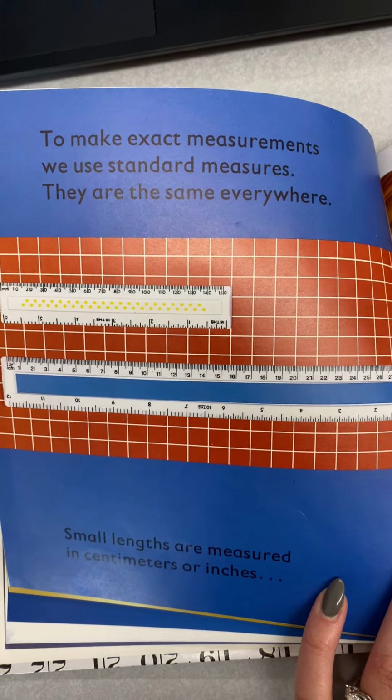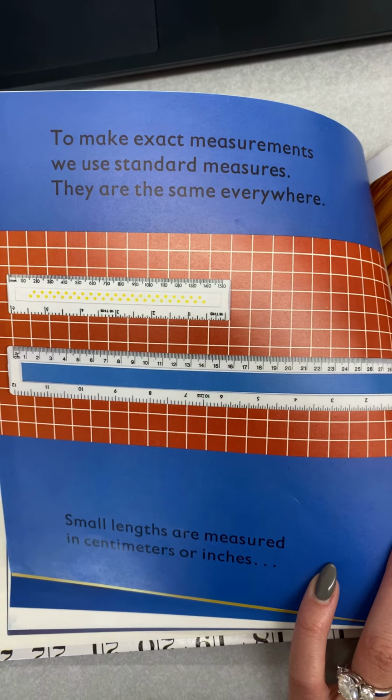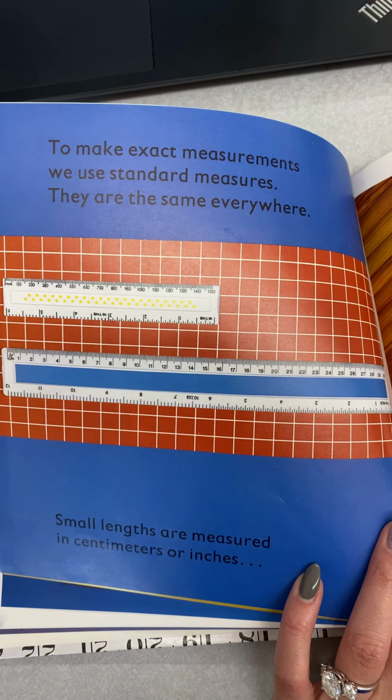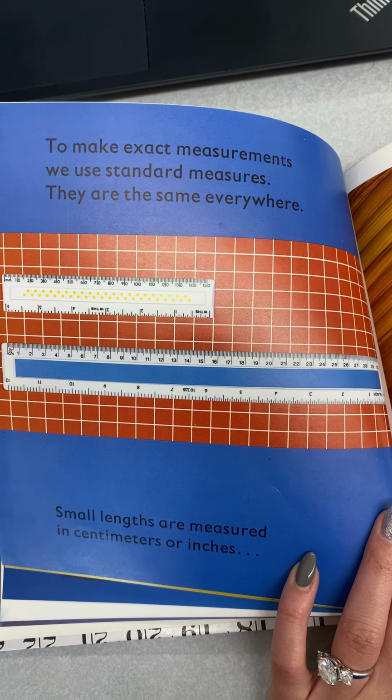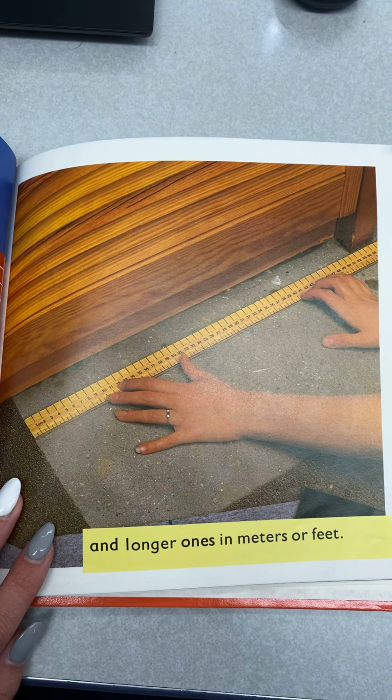To make exact measurements, we need to use standard measures. They are the same everywhere. Small lengths are measured in centimeters or inches, and larger ones in meters or feet. That's a big meter stick.